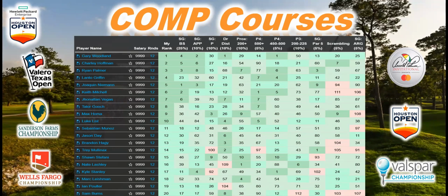Let's look at some of the bottom dwellers and figure out the guys that we want to play, because there's a lot of guys in the 10,000 and 9,000 range that we're going to be interested in, as I already showed. So we're going to need to find the guys. It's probably the hardest part of doing predictions: finding the guys that are 7,000 and below that are going to make the cut and maybe even finish top 20 or better.